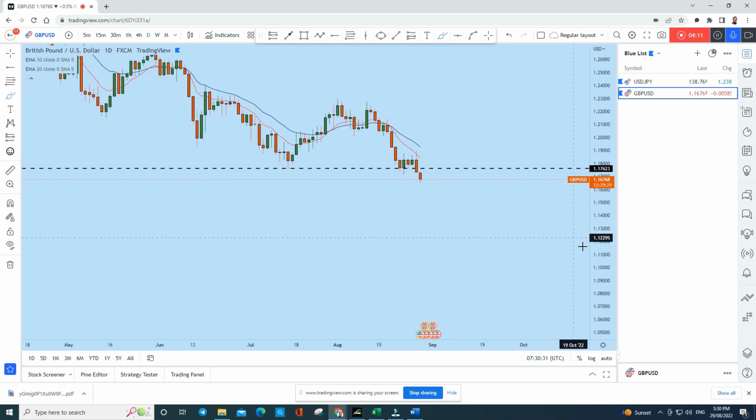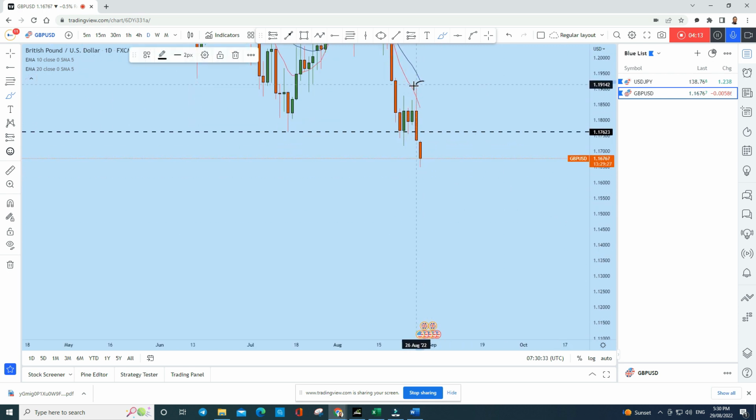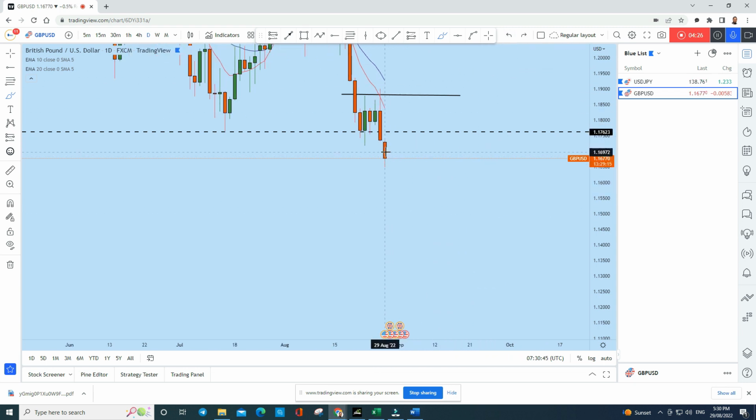Now the daily perspective: as expected, there is a daily bearish engulfer that has grabbed liquidity from the top. You can see it's a strong liquidity grab followed by this bearish engulfer. Today after a gap opening, we have seen that GBPUSD is continuing to drop, and we can expect it to continue to drop in this direction.